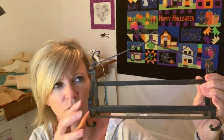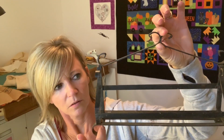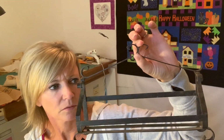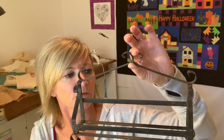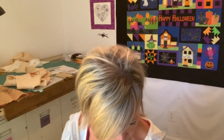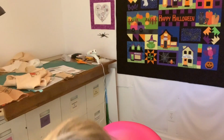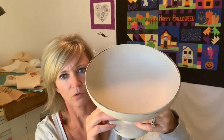I'm not sure what it was used for. You obviously can hang it, and then the hangers are curved this way. So I'm not sure what it was used for way back when. But it's got the little shelf here. I figured I could do some flat finishes, hang some things off of there for $1. Not bad. And this little compote bowl, it's about 8 inches diameter. Distressed. It's gorgeous. A gorgeous color. Fill that up with something fun, I'm sure.